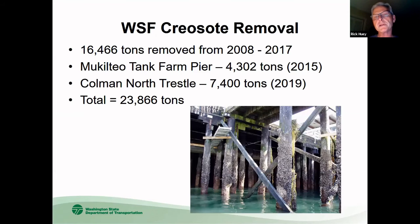So just a few general words now. Our data right now is just from 2008 to 17, just the amount of creosote we've removed. And so this includes the Tank Farm Pier. It includes part of our Coleman project. So we're almost up to 24,000 tons of creosote removed from Puget Sound from our terminals. And we're going to be adding more, of course, as we update our data and continue pulling out from the Mukilteo terminal. We're still pulling out creosote from the Coleman.